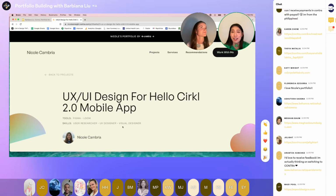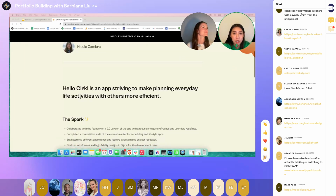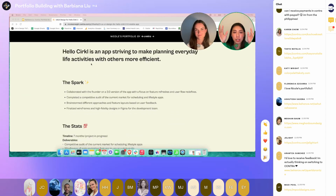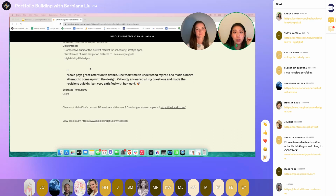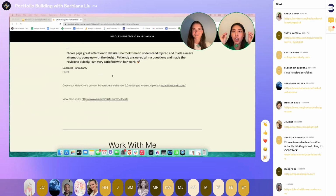And let's see. And instantly seeing her work. The title is actually important, I feel like, for a project. You want to make sure that you explain the most important part of what you did in this project, and also list out the tools she was using. So that's great. She was using Figma and Loom. And her skills are user research, UX. She's a UX designer and also a visual designer for this project. So you can see she definitely breaks down what happened, the problems, and the statistics. That's great. The deliverables she worked on, and also the external link to check out her work, even the case study. Yeah, I'd say this is also a very solid project.